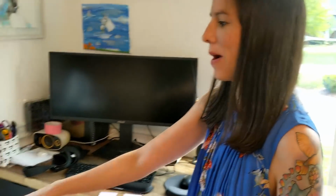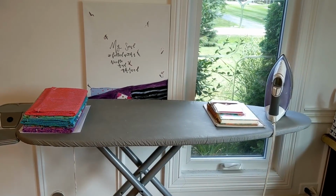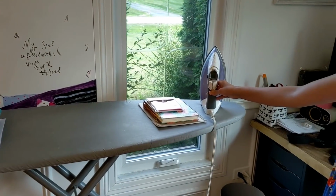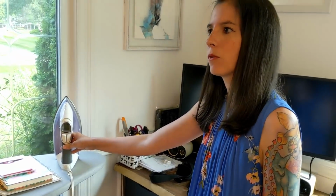And then as you can see, my ironing board is directly next to the computer. This is the Singer Expert Finish iron. I've had this since 2013. And I also have a cordless iron that I use for different areas of the room, but if I'm at the ironing board, I'm using this particular iron.